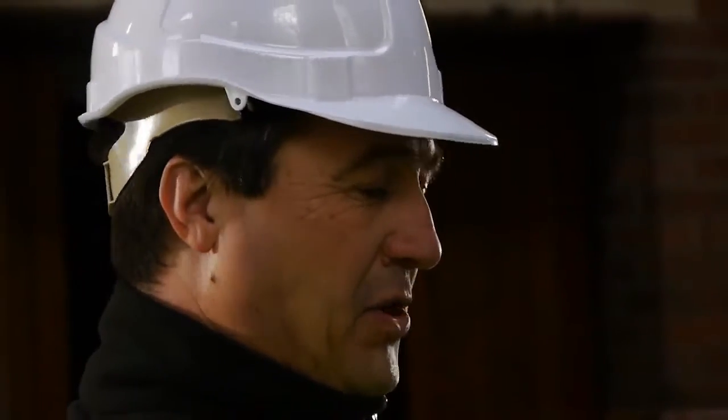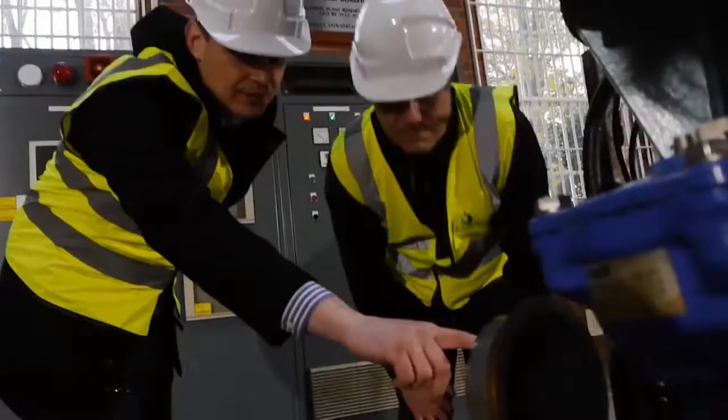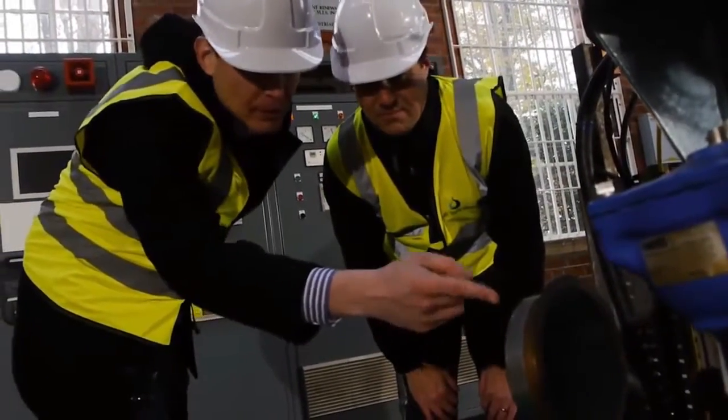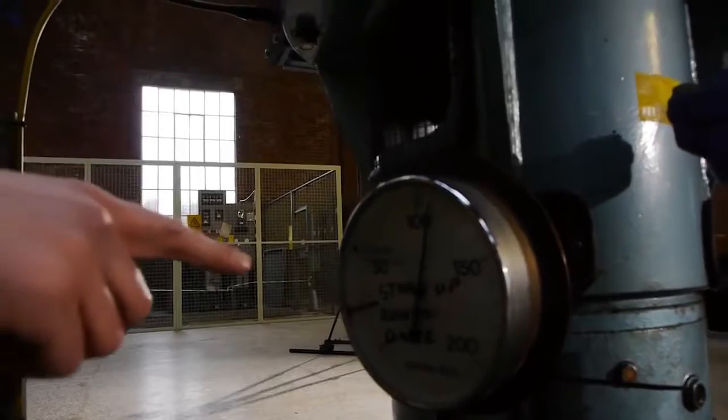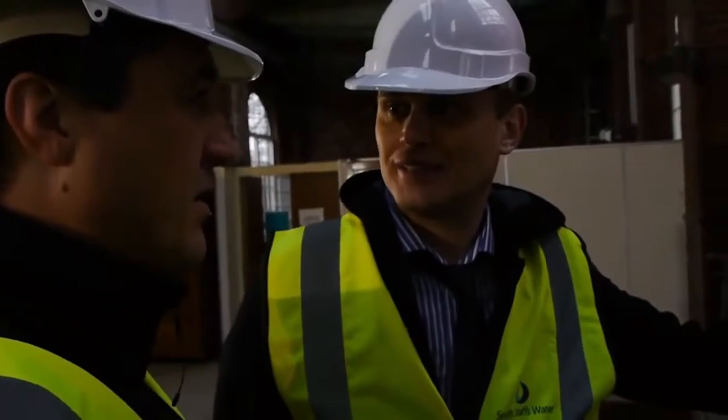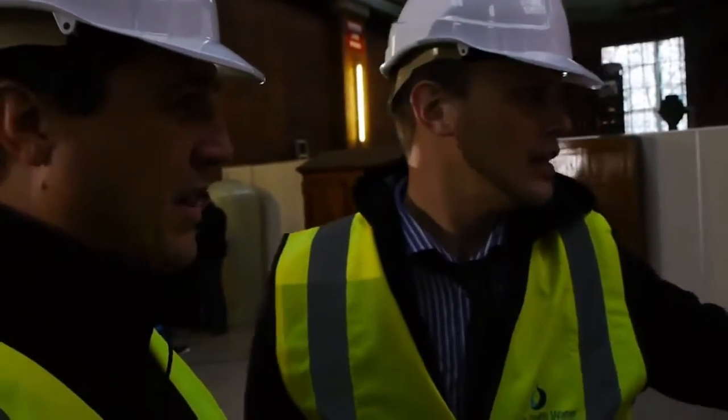Working with Glenn Hickman from Centridge Control, the trial aimed to establish if this new technology outperformed the already highly efficient variable speed drive package that was previously installed at the pumping station. Well, this technology really converts more electrical energy into mechanical energy, and that's the main difference between this motor and a conventional squirrel cage induction motor.